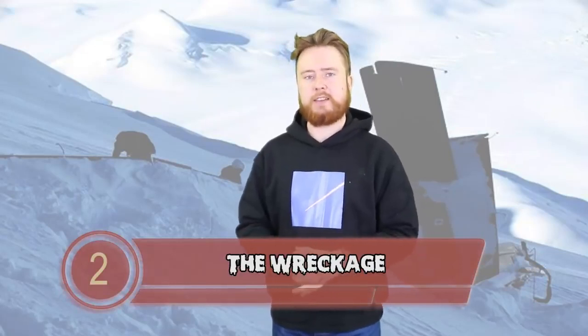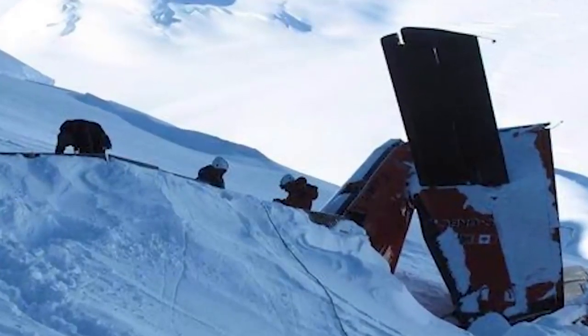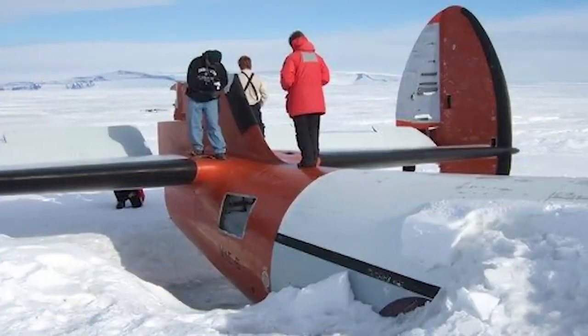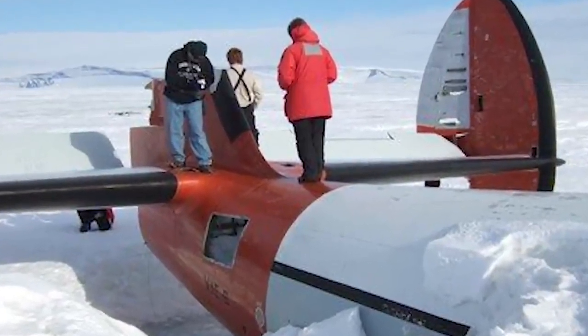Coming in at number 2 now, we have the wreckage. In January 2013, 3 Canadian men took off in a plane from the Amundsen Scott South Pole Research Station en route to an Italian research base in Terra Nova Bay. At some point during the journey, the emergency transmitter went off and a search party was sent out to find them. Bad weather hampered rescue efforts, and after 6 days they finally found the plane, but it was too late to save them. It had crashed into one of Antarctica's highest mountains.